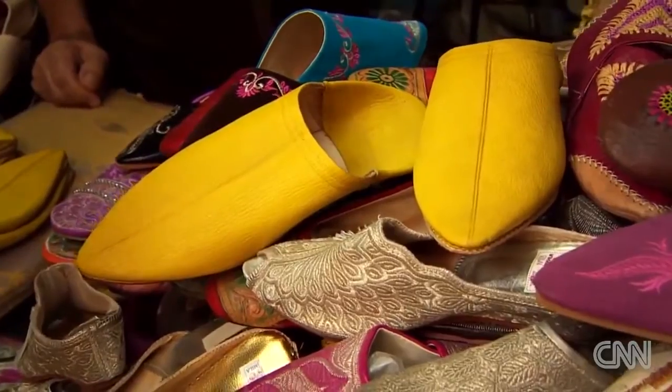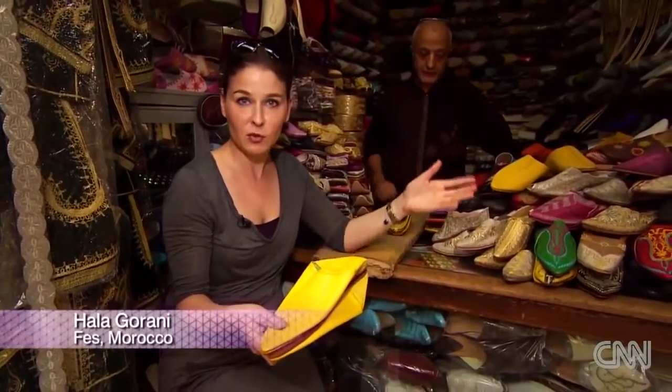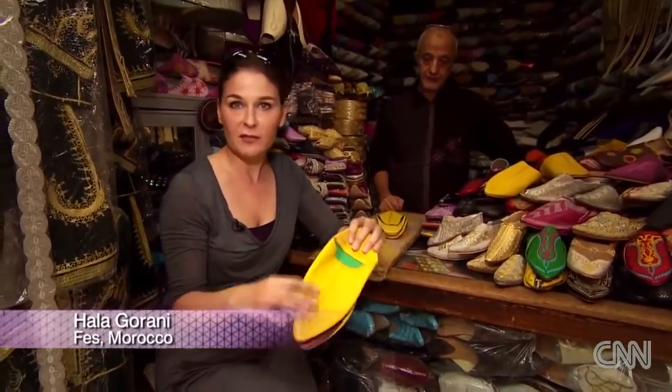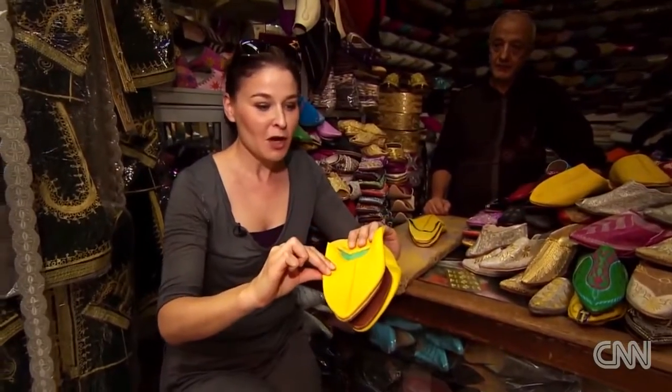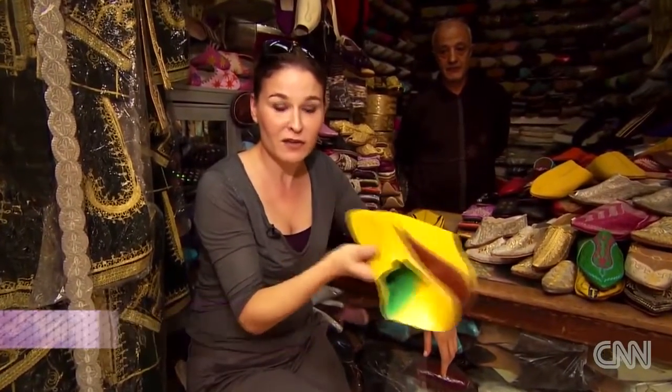This is made in tanneries just a few alleyways away in the old Medina. They're made organically, and they're made, very importantly, by hand. And it's a process that's been around for literally centuries. We're talking about the way this leather was made 500 years ago is the way it's being made today in this old city. We went to one of the tanneries to look at the back-breaking work involved in producing a single pair of leather slippers.